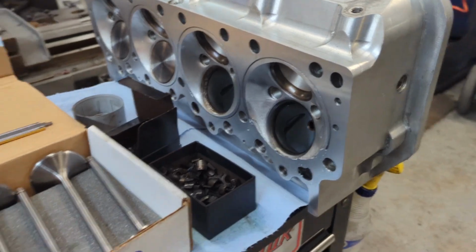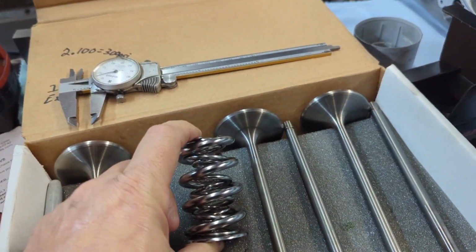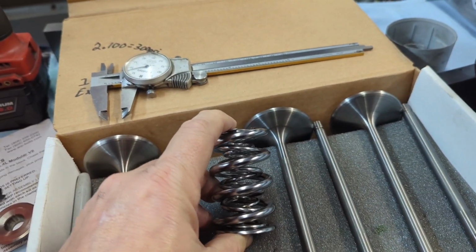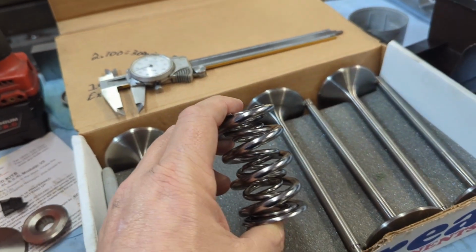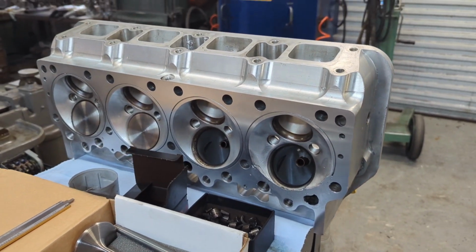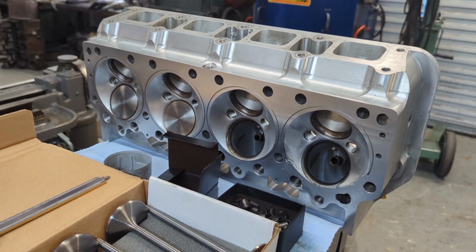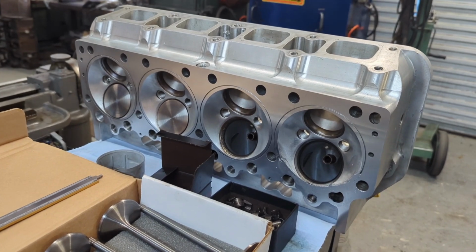So I'm coming up with a nominal spring pressure. Normally these guys run like 400 at the seat. I'm going to set mine up at 340 at the seat. And I'm going to use a pretty long spring because unfortunately these hemi cams have a lot of lift. The intake lift on the cam going in this motor we're building is 950. That's almost 1 inch of lift. It's a lot of lift. A lot as far as I'm concerned.